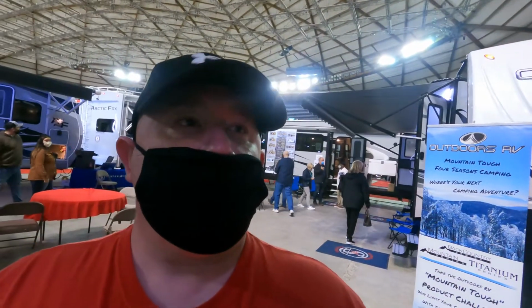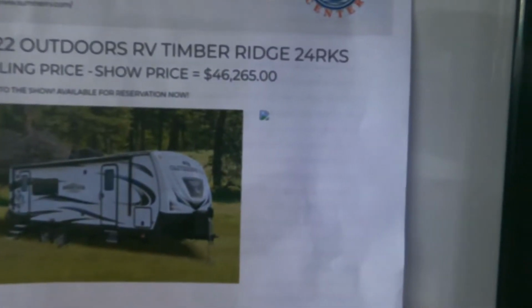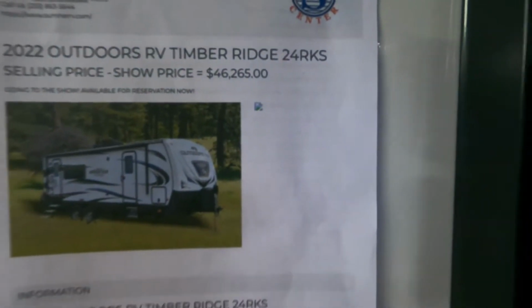All right, so we got another brand here, Outdoors RV, manufactured here around in the Pacific Northwest, outside of Oregon. Four Seasons camper here, extreme detail. We're going to look at this 24 RKS and show you guys a little bit of the detail. This rig is actually pretty nice. So you got this 24 RKS, show priced $46,265.